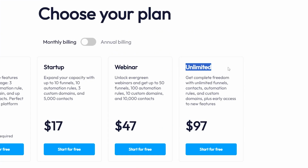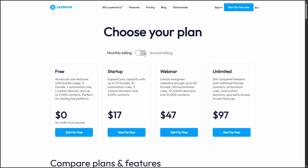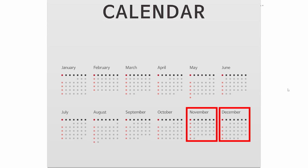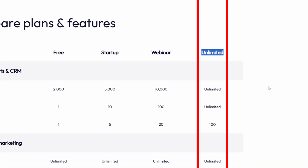The unlimited plan is exactly what it sounds like. Zero restrictions. You have an infinite number of funnels, courses, and members. And if you want to save money, you can pay for the whole year upfront and get 2 months for free. You're effectively getting 2 months of your business infrastructure for $0 just for having the foresight to plan 12 months ahead. If you have a high volume business, the unlimited annual plan is the ultimate move.